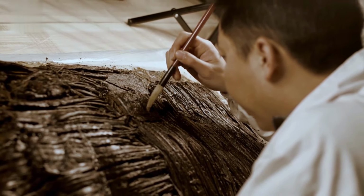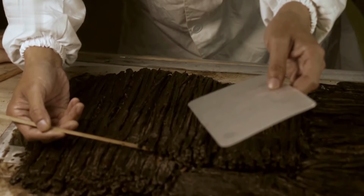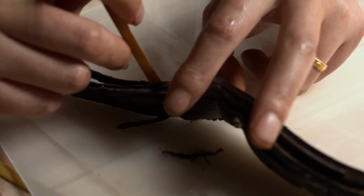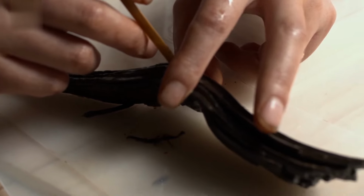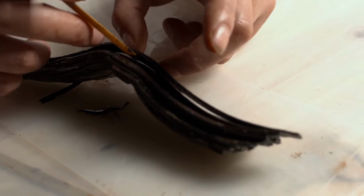Faced with the large quantity of bamboo slips that are beyond recognition, the first thing to do is to remove the mud and clean them. This is no easy work. The slip's inner structure has been destroyed, and they could break into pieces with a slight touch.